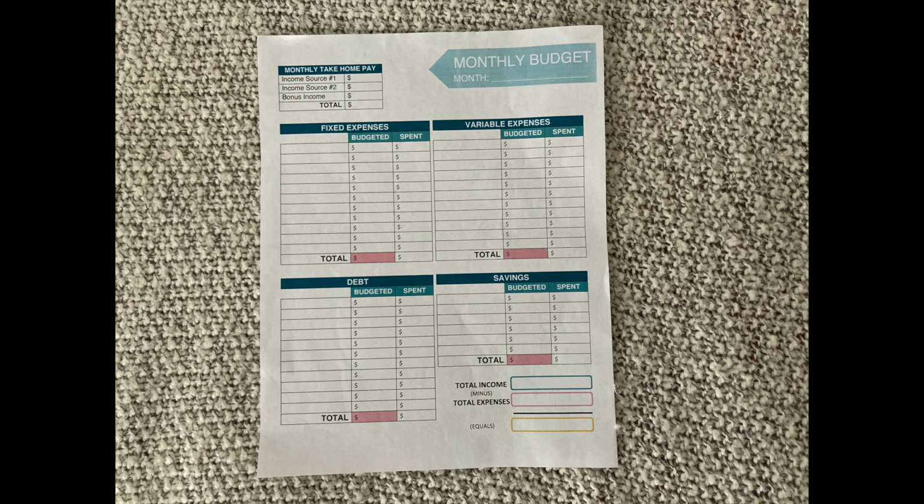And now I'll go to the picture as I'm talking. So that first part is the income. We have 2 income sources. If you only have one, then you only have one. The bonus income is from Facebook sales, or if for some reason we do a small odd job for somebody that they give us money for, that would be bonus income. But we do not include the bonus income in our overall budget for the month because obviously we never know when that's going to happen. So then you write in your total of what you expect to bring in.